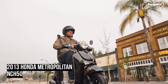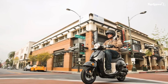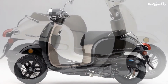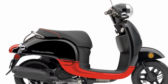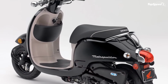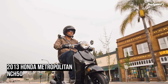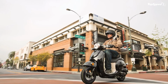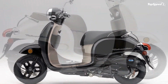Automatic transmission. 1-speed automatic transmission means no shifting ever, not even into park or neutral. Just turn the key, press the starter button, and go. Underseat storage. The Metropolitan features a large underseat storage area big enough for a helmet, your books, or some groceries. The storage area features a lock for added security and is weather resistant too. Combined braking system. Activate the rear brake, and CBS automatically adds front braking to help you stop.